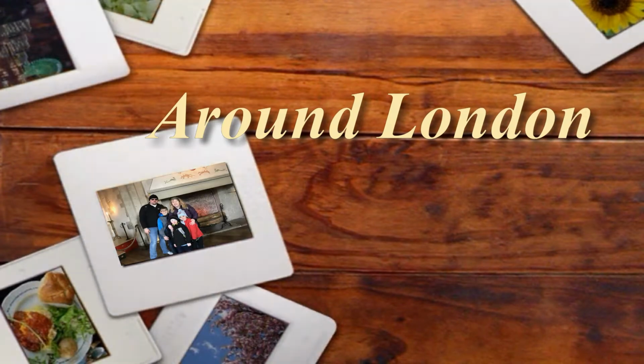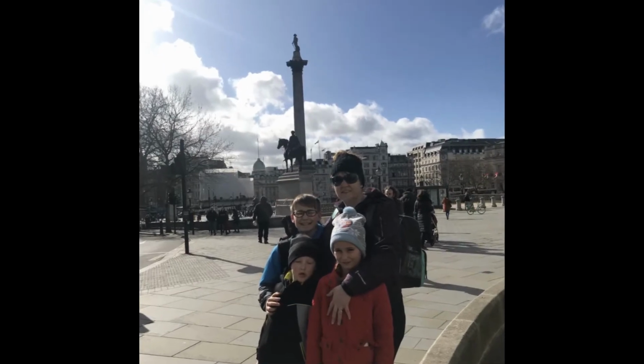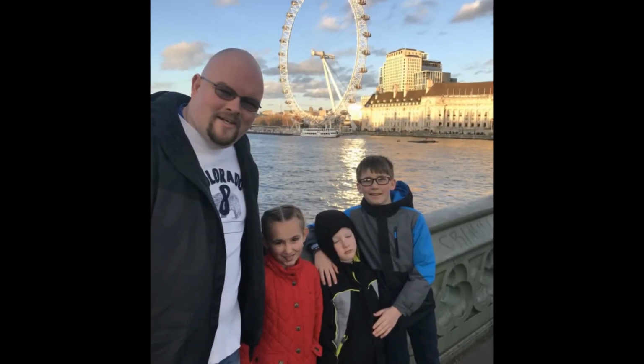So we started in Piccadilly Circus and went to the Hard Rock Cafe. We had to go to Hamleys because it's the world's largest toy store. Several floors of just non-stop awesome toys. Then we went on to the Lego World. That was pretty cool too.